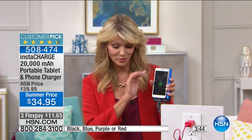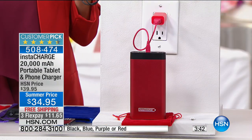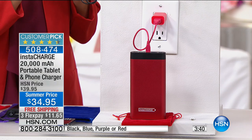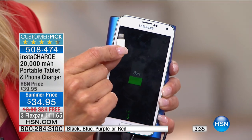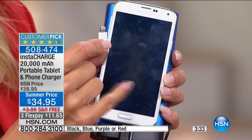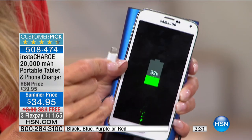So if you're an Apple user, watch this. Not only are you going to have the charger that works universally with everything, but this little adapter, and Guy, you've seen these, right? Yeah. If you had to get a little replacement like this, you'd probably be looking at $30. The price of the whole charging unit.